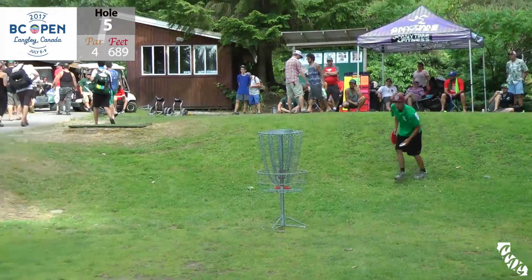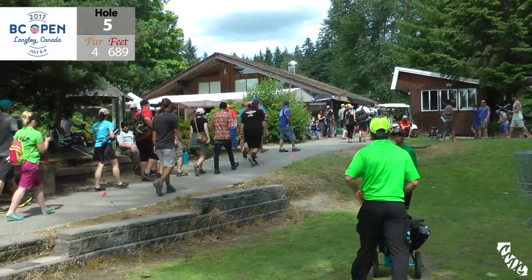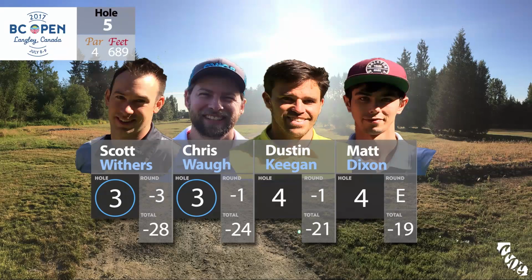Matt cleans up a par. Keeps pace with Dustin. Yeah. Still hanging around. There is Scott with his 4-stroke lead over Chris. Chris now has 3 strokes on Dustin, who has 2 on Matt. Up next is hole 6.